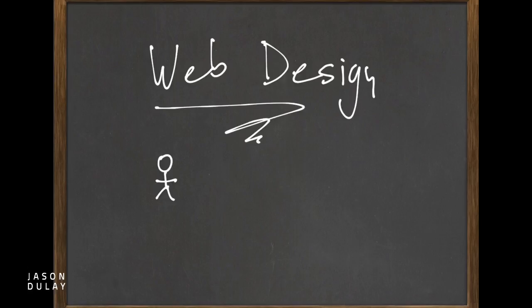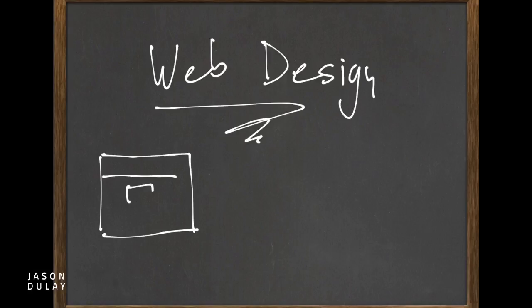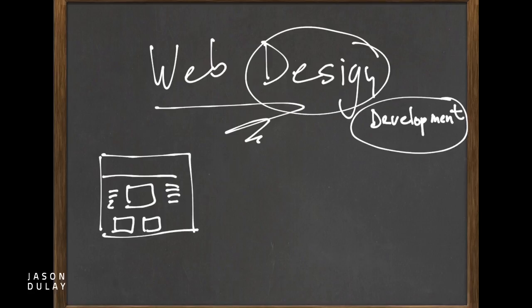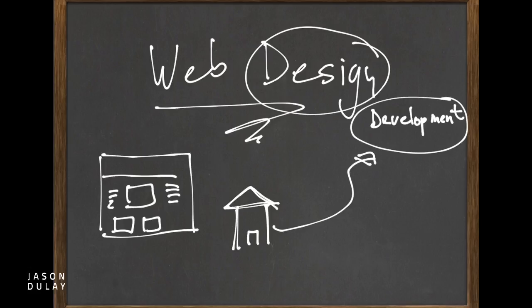Okay, so let's ask the question, what is web design? When we're talking about websites here, we're talking about creating websites. However, there is a difference between web design and web development. As a quick review here, web design deals with the design of things, and web development deals with the development of things. Just like if you're building a house, the structural integrity, the kind of materials being used, that's all development.